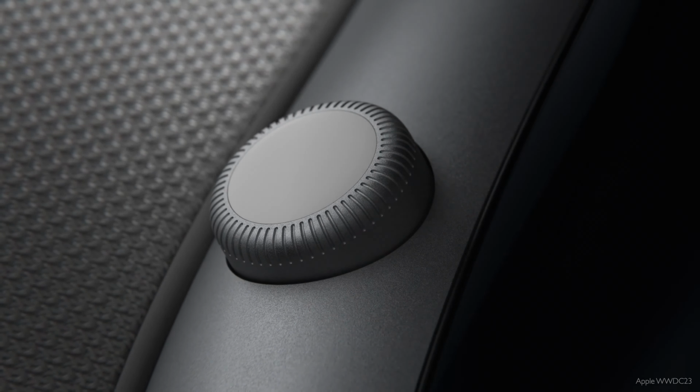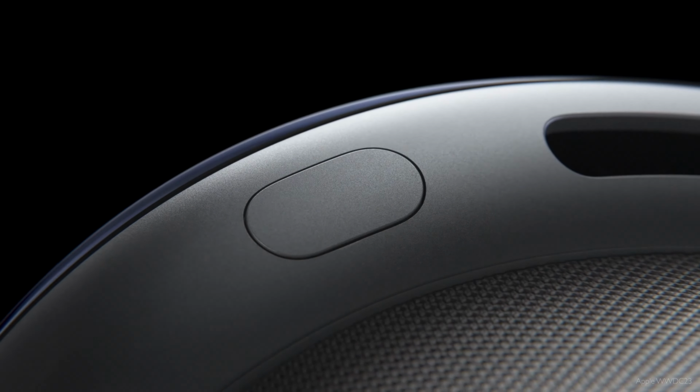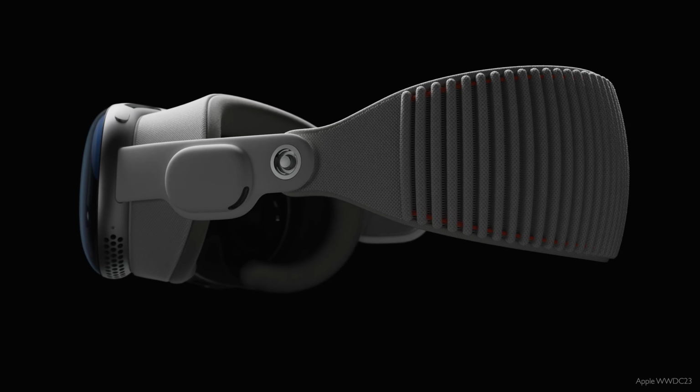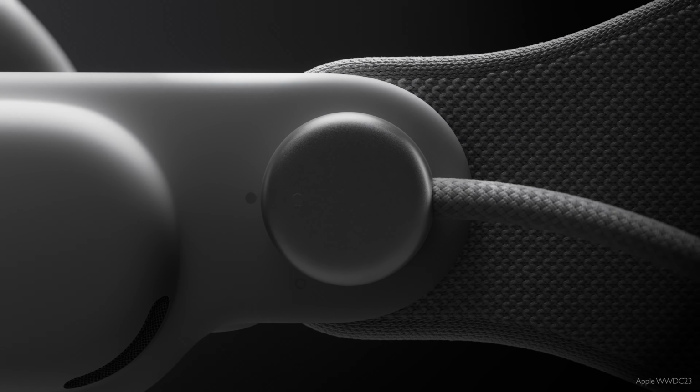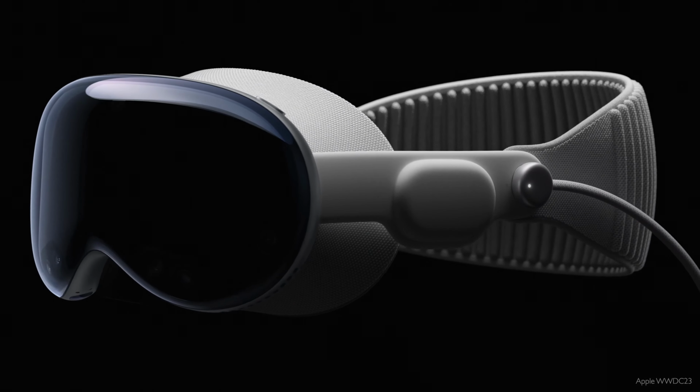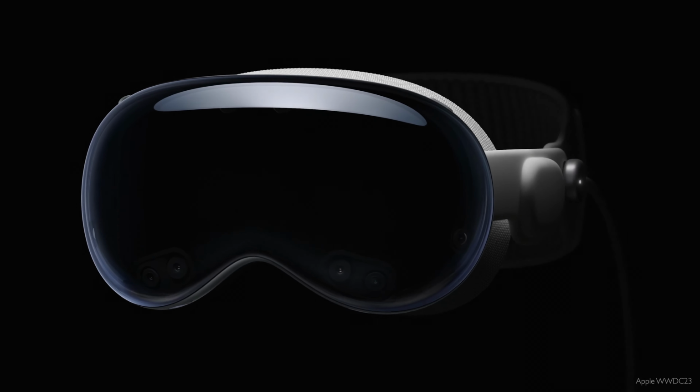There's also a digital crown, just like on the AirPods Max, as well as a slightly raised power button on the top. On the left, there's the power connector, which looks just like the Apple Watch charger. And finally, there's just the overall front enclosure, which is made from a singular piece of glass. And this itself is absolutely rammed with clever tech.